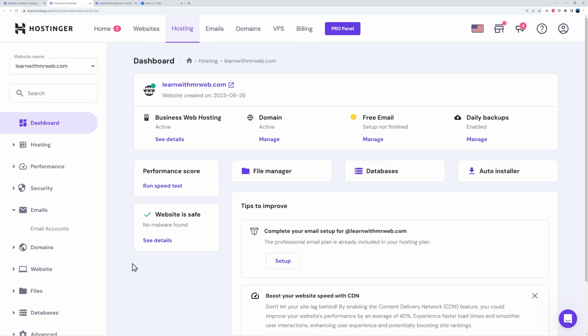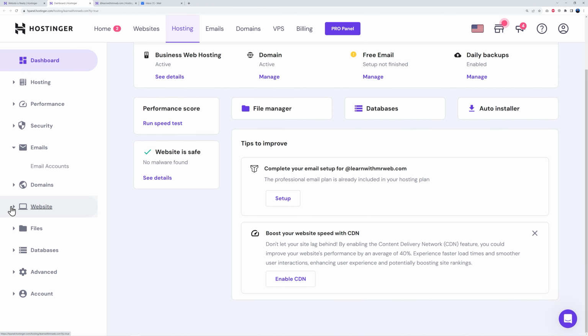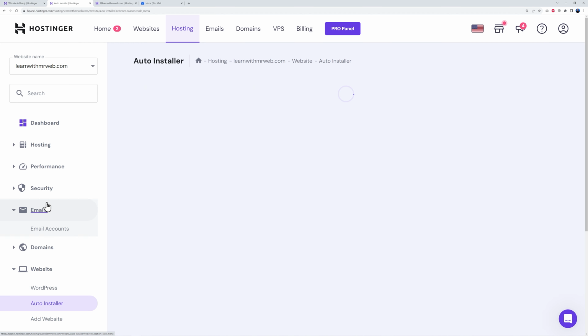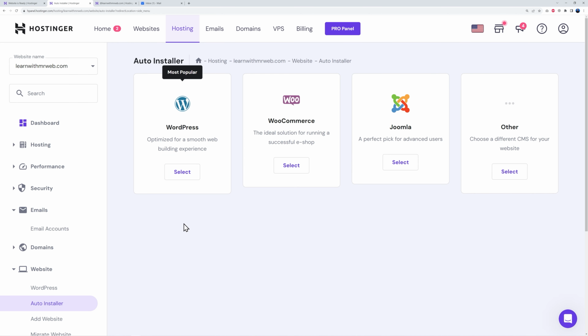Okay. So from here, we're going to install WordPress. So right here, you have website, click on this, expand. And as you can see, you have WordPress and auto installer. This is the one we need to click on. Okay. So click on auto installer. And now for this type of project, we just need WordPress. We don't need WooCommerce. WooCommerce is an e-commerce platform. We just need WordPress on its own. So what we're going to do is click on this.